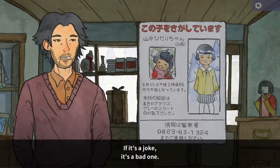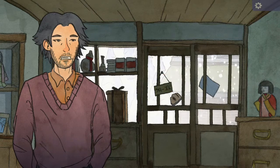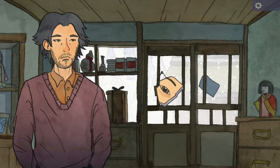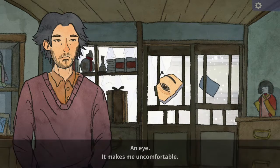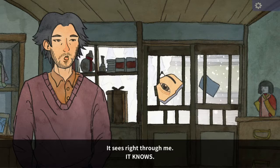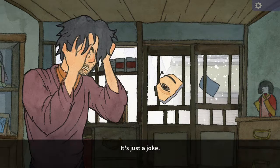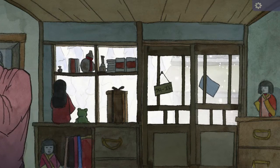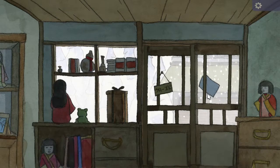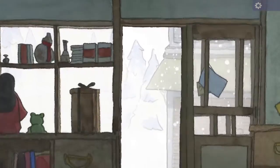If it's a joke, it's a bad one. I had better throw it away. There's something behind it. Another piece? Another one of these doll shards. An eye. It makes me uncomfortable. It sees right through me. It knows. No. Everything's fine. It's just a joke. Just a prank, bro. Bad joke. Well, time to leave.